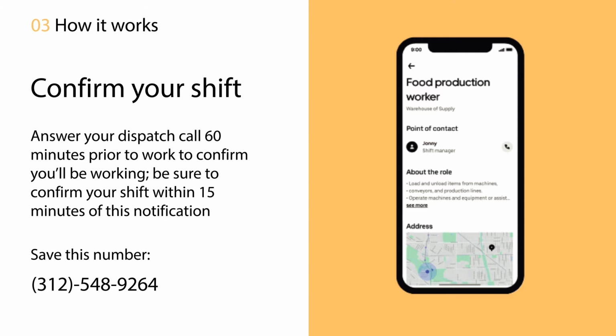If you happen to miss the confirmation call, text the same number right away to confirm your shift with our team. If you don't confirm within 15 minutes of the call or text, your shift will be canceled. Again, your ability to use the Uberworks app in the future may be affected if you cancel within 45 minutes or less before your shift time, or if you confirm your shift and then cancel less than 30 minutes before your shift time. Learn more about our attendance policy by emailing support@works.co.